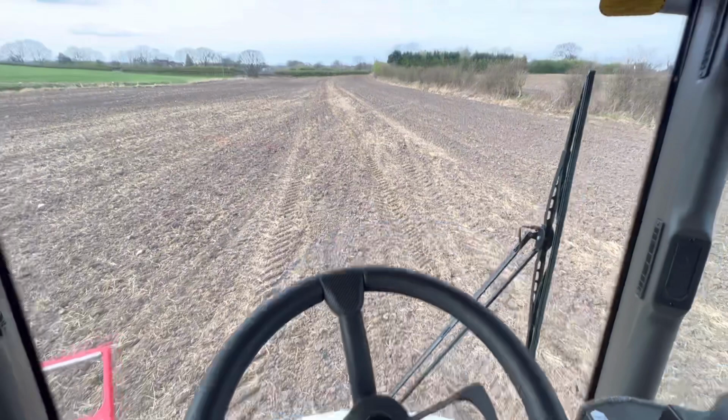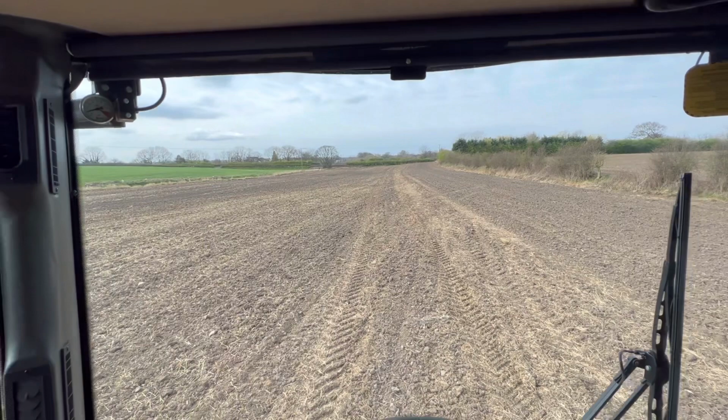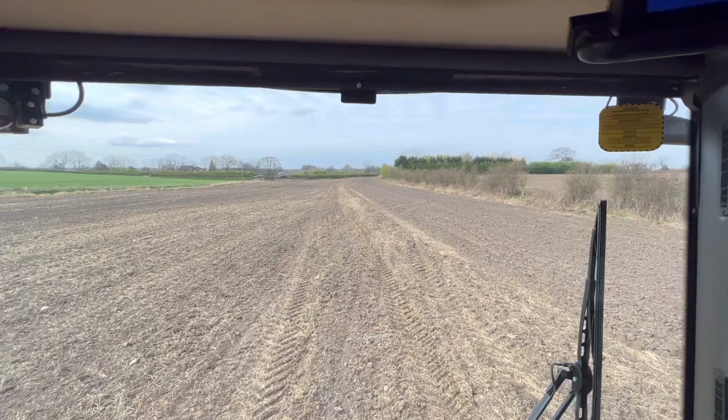In the Bateman, just putting a pre-emergent spray on this field. I like this field. You go once round and it's finished. It's only like 72 metres wide and long. Well, it's quite long, but it's only 72 metres wide. So I've just done this one. I'm going to go on now to the rest of the bean fields and do them.